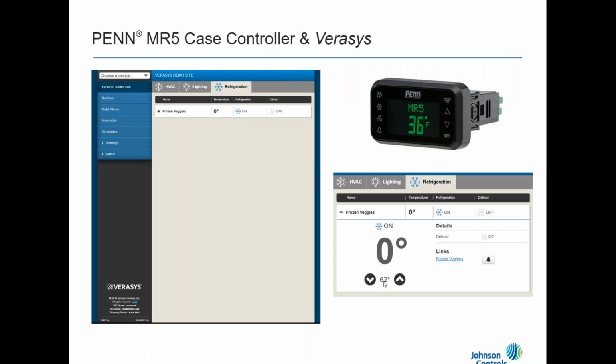And then just to give you an overview of what the interface looks like from a PENN perspective, on the left-hand side of the screen here, you'll see what our refrigeration tab looks like. So if you were to log into a Smart Building Hub, you would actually see these tabs at the top, so you can see HVAC, lighting, and we've drilled into the refrigeration section. And you can see here we've got an MR5 connected with a frozen veggie case, and the view on the right-hand side shows you what it looks like once you actually hit that plus symbol on the left.